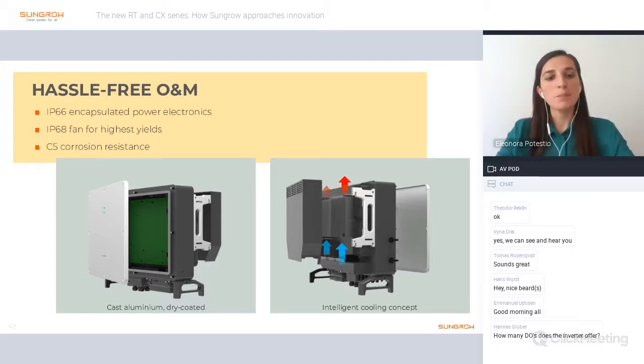Additionally, we have a fan located within the inverters for smart active cooling. We will see that in the next slide in more detail. And the fan located within has an even higher protection rating of IP68.